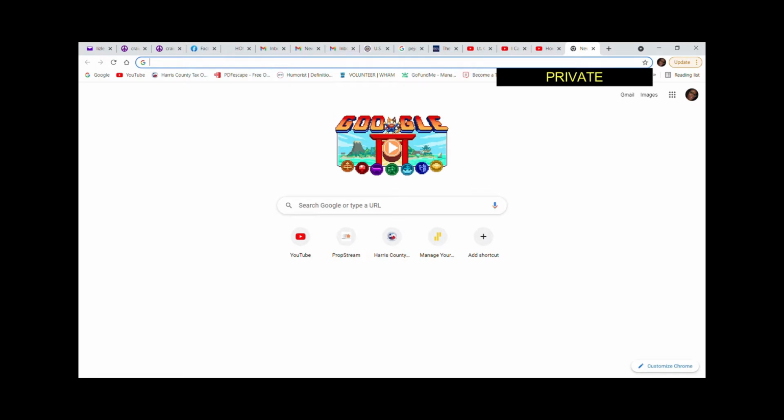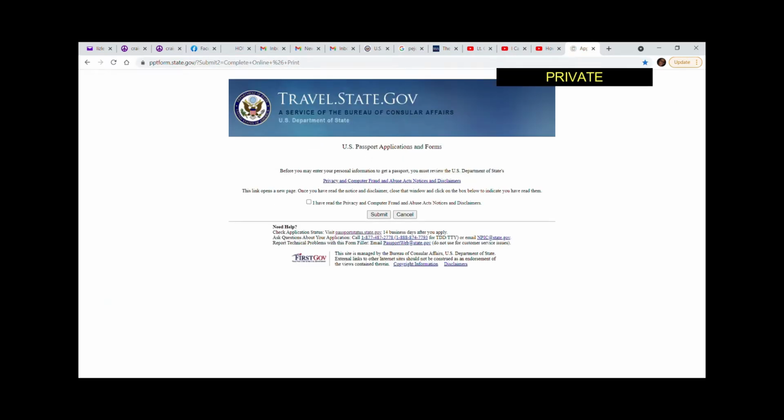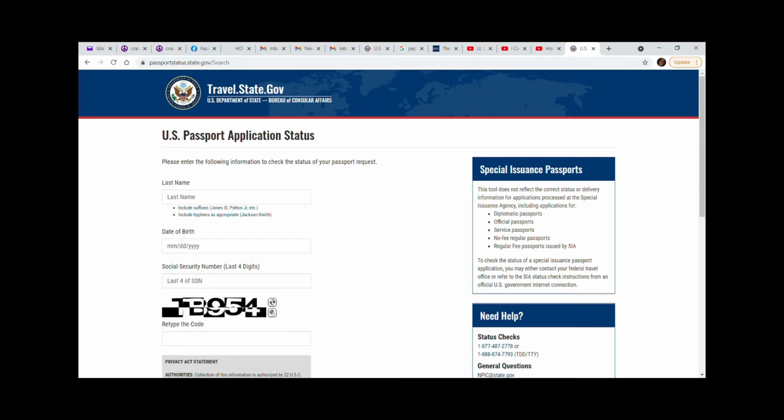Okay, in order to check your status on your passport, you want to do a Google search and type in pptform.state.gov. PP is passport, and then it's going to take you to the screen. You want to click on I have read the privacy and computer fraud and submit. And once you submit that, you want to click on check status and submit. And then once the next screen comes up, you're going to click on that little box, I have read the privacy, and submit. And then you would type in your last name, date of birth, social security number, and then underneath the social security number, you want to retype the bold black and white code letters so that they know that you are not a robot.